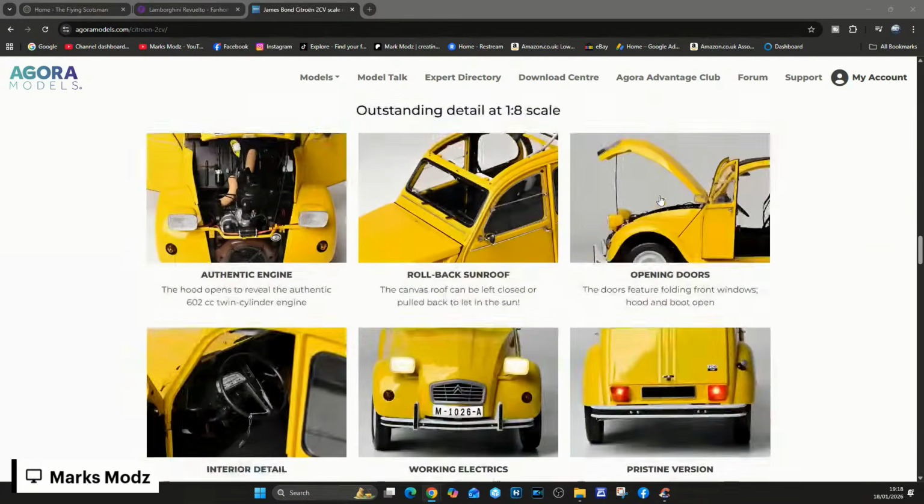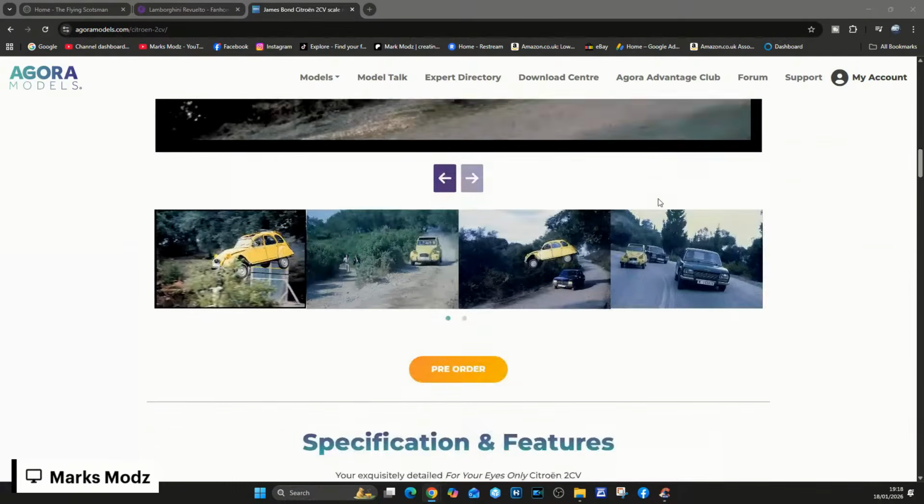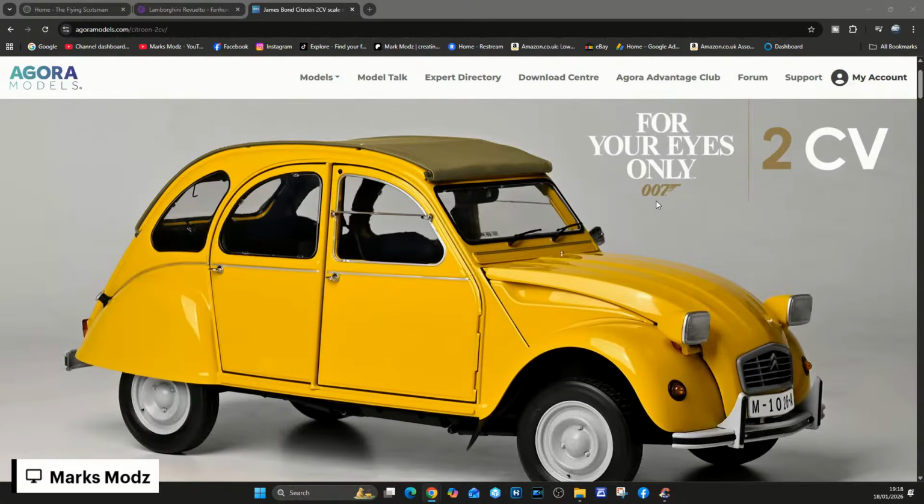Yeah. But yeah, it's a strange one. I don't know why they've decided. It'd be interesting to ask James why they chose this one, because there are so many different cars they could have chosen. But they've gone for this yellow 2CV.